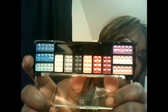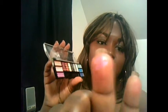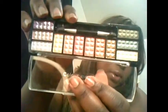Then, this is your bright one here. And these are more matte. And see, you got your bright colors here. And I'll swatch this pink. I love this pink right here. See, that is so pretty. I like that. And this burgundy, I gotta swatch. Very pretty. So that's this one. There's another one.